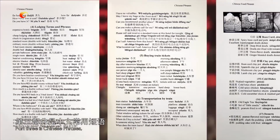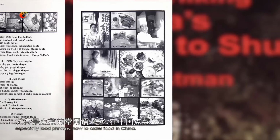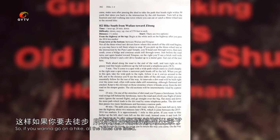Part 3 is Chinese phrases, especially food phrases, how to order food in China, and the hikes in detail. So, if you want to go on a hike, all the hikes are listed. So you can just see the chapter headings and you know what the chapter's about, which is good for a guidebook.